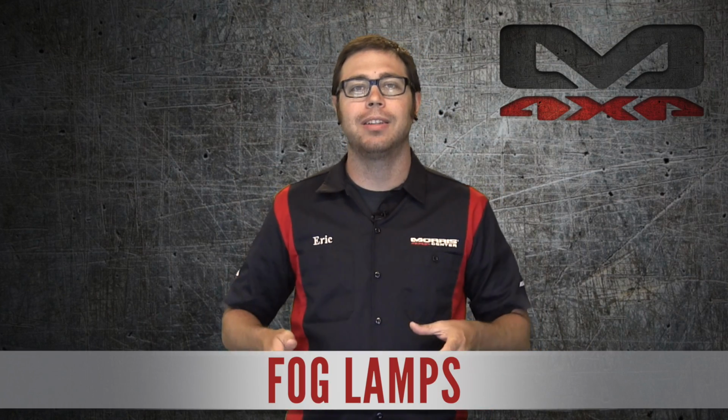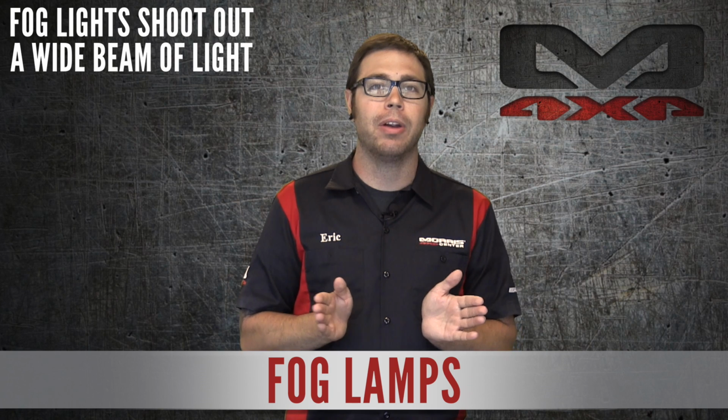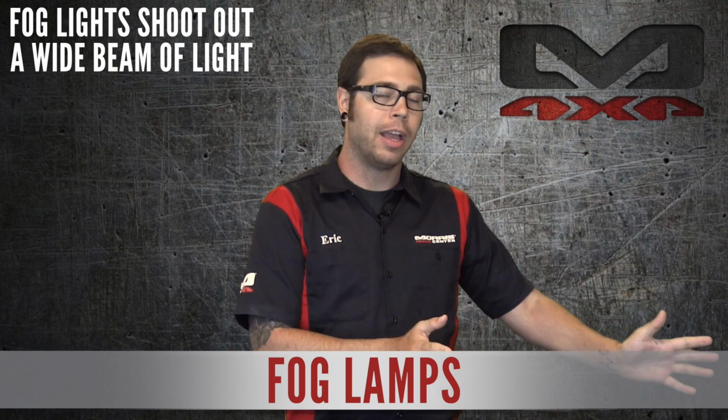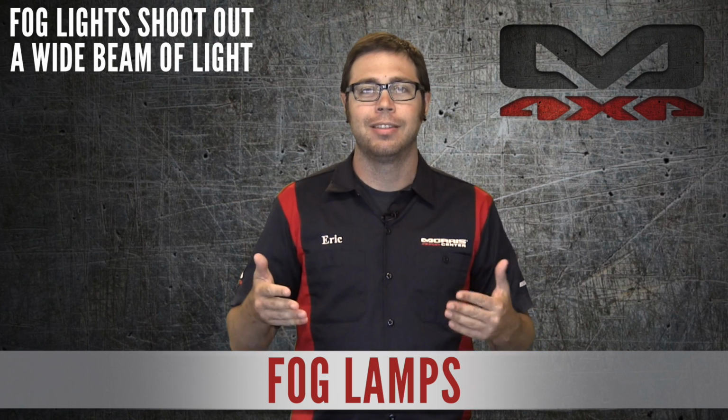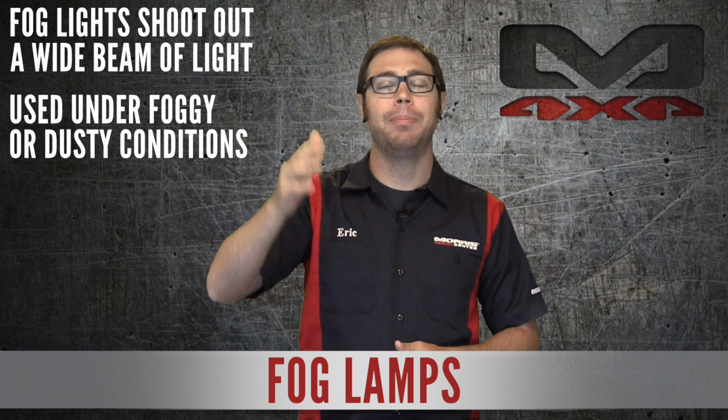Now, a lot of late model vehicles are also going to come with fog lamps either mounted in or on the bumper or very close to it. They're mounted down low and they shoot a very wide beam. It doesn't shoot very far. It's just made to give you that extra width so you can see directly up in front of you. Again, they're called fog lights for foggy or dusty situations. So they don't shine very high because it'll just reflect right back at you and you won't be able to see anything. That's typically what fog lamps are going to be used for.